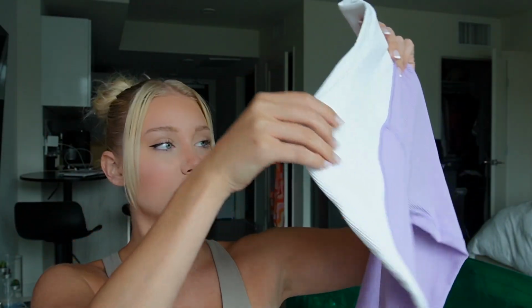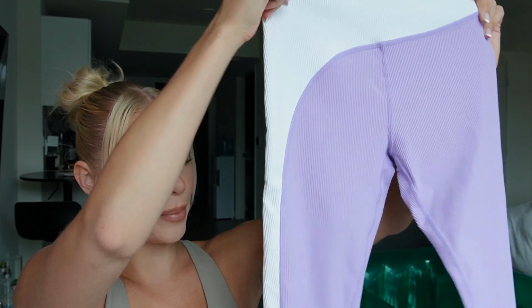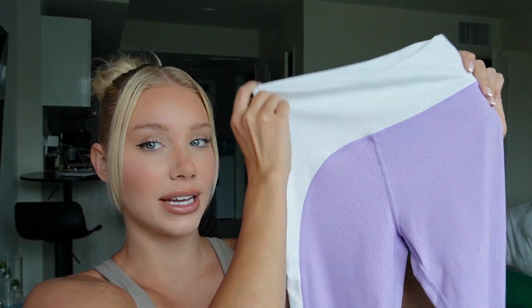Okay, now we are doing this purple set. It's lilac, and you guys, I am living for this color. I just think it's so, so cute. With the white stripe as well, it makes it really summery. I just love this fabric also.